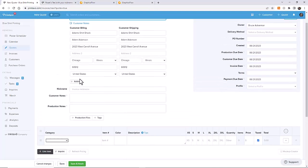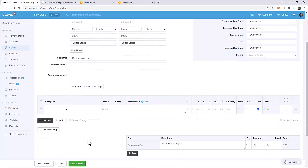And if there's a nickname for this job, we'll just call this Central Boosters is the nickname for the job. Any specific notes, like Adam is kind of hard to get a hold of by email, so text messaging is preferred. We can do that.